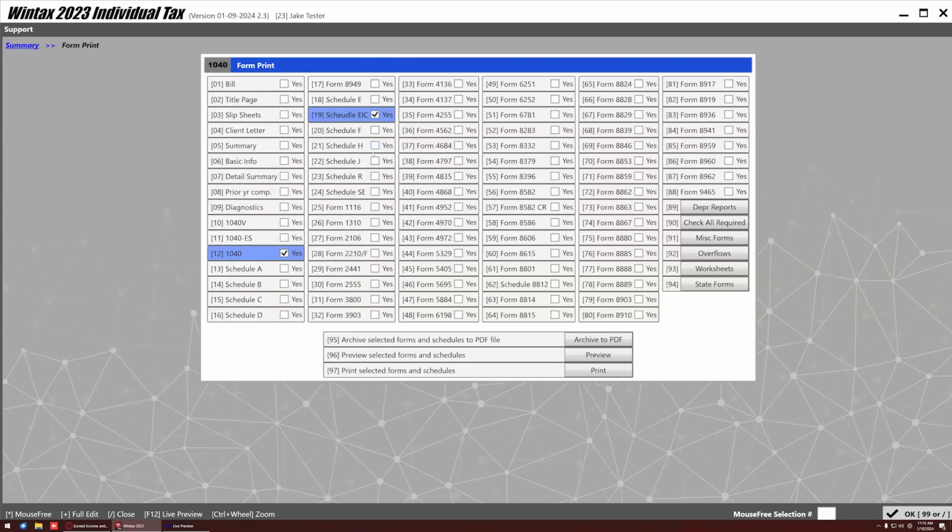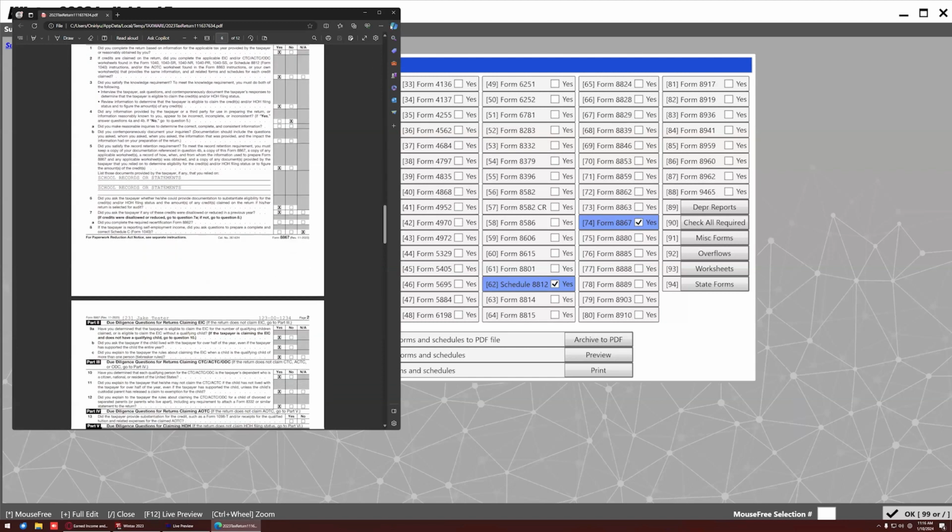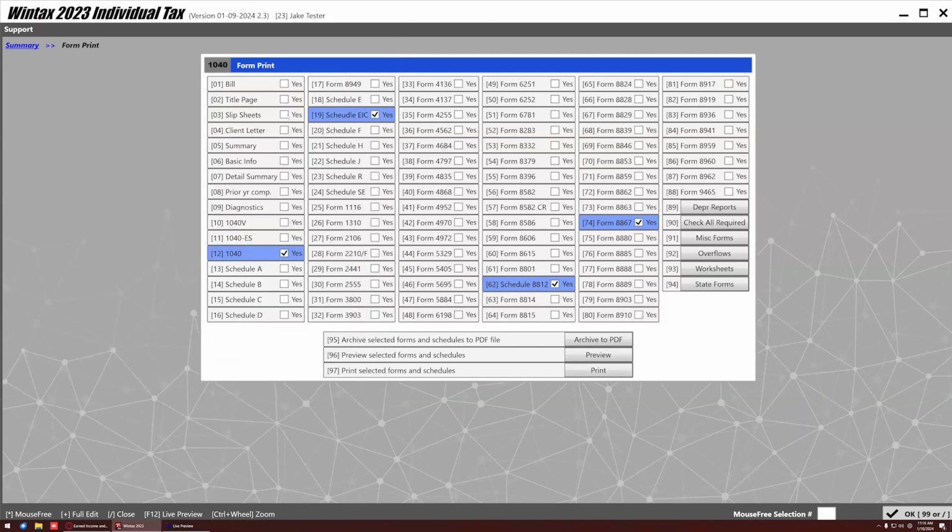If you're going to be sending it to the IRS by mail, check all that is required. We'll check everything that the IRS needs to receive, and that's being used. It will generate the return, and they will go ahead and mail that out. They don't want to see the bill or title page. You're also going to archive this to a PDF in case you want to archive it for your records, in case you're not doing paper archives anymore.